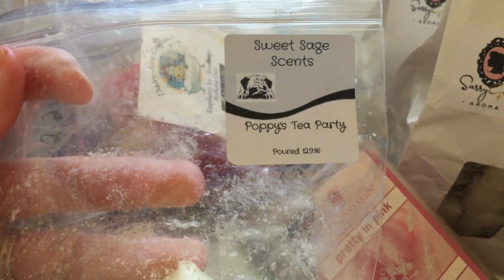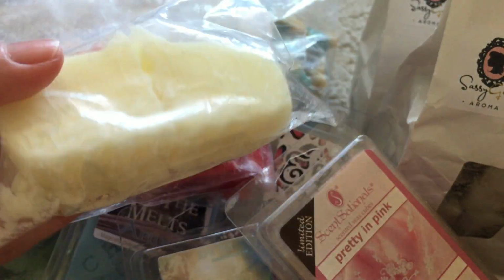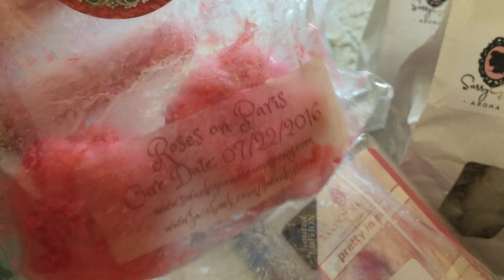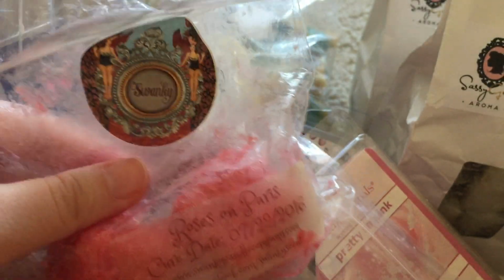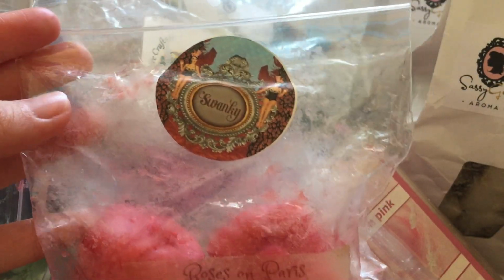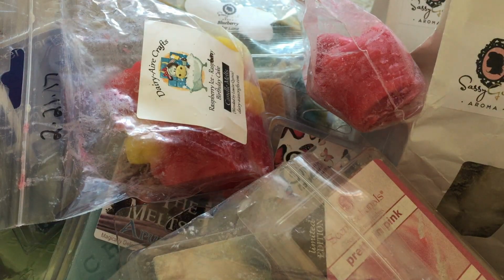Melted Sweet Sage Scents Poppy's Tea Party. This is basically like some sort of buttercream cupcake and tea party. This is really good. I love tea and cake, so you can never go wrong with that scent. Melted some Swanky Roses on Paris. This is one of the only scents that really gets a good throw for me, and this had a phenomenal throw. That's why it's such a bummer that most of the stuff from Swanky doesn't have a throw for me, because the stuff that does really does kind of blow you away.